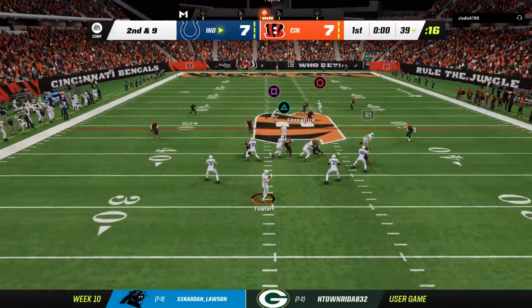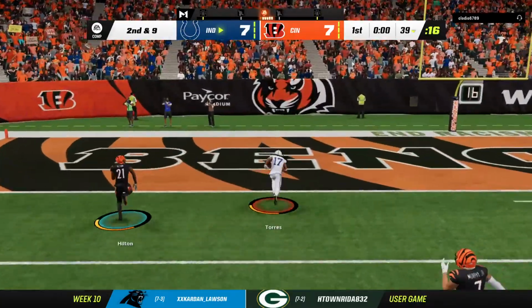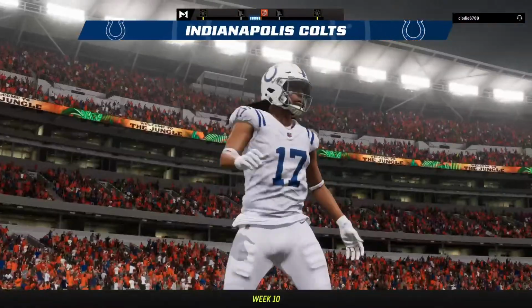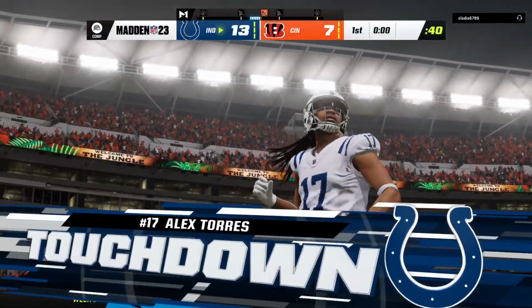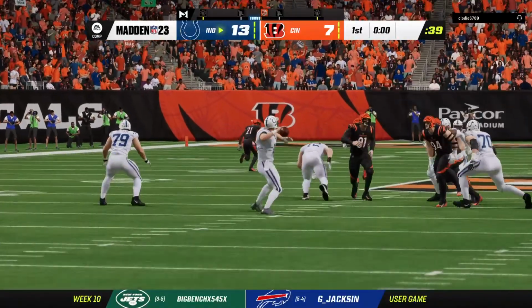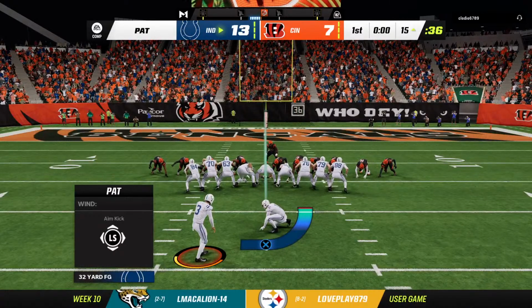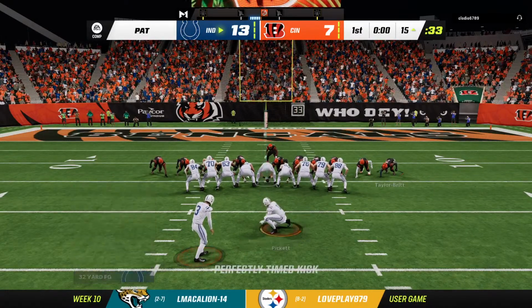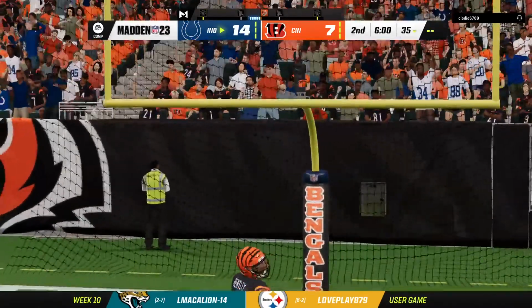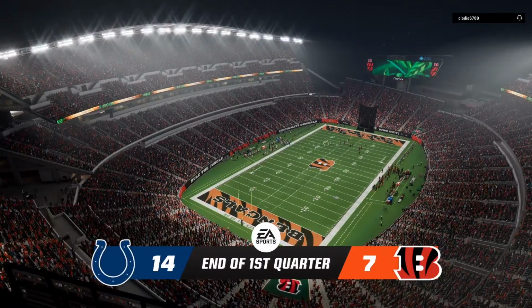Off play action, Fowler. He's going to launch this thing way downfield. Got a man, it's caught inside the 10. Touchdown, Indianapolis. A big play there, his 5th touchdown now on the year. And the Colts have taken the lead. Now Blankenship on for the PAT. It's up and good, and it's 14-7 now here in the first quarter. Through one quarter, 14-7 our score.